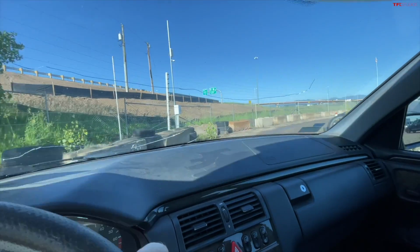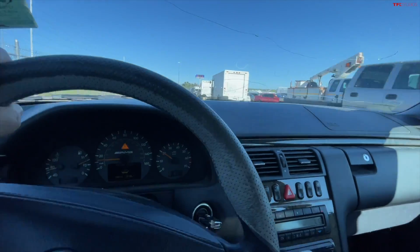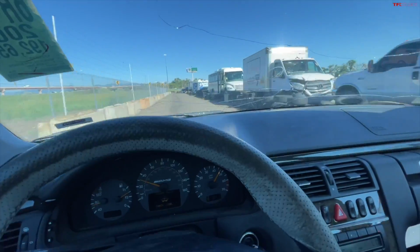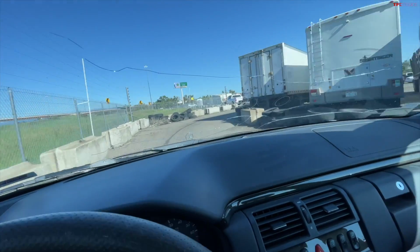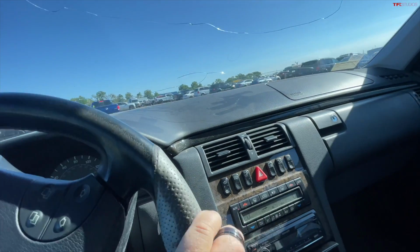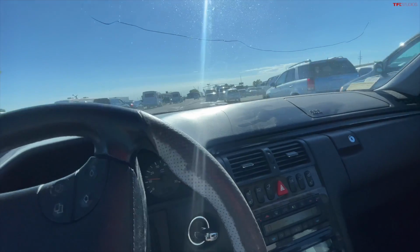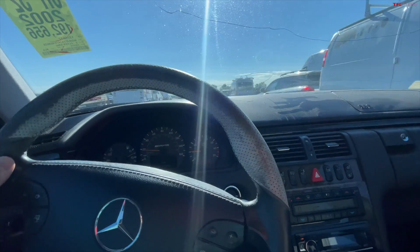Now we're here at the test track again. Let's see what kind of performance this guy has. Ooh, lost a little traction there. Not bad. I think I was just spinning the tires all the way down the test track, so I didn't really get going that fast. Let me give it one more squirt here for you guys, just to see if I can actually get a little bit of performance out of this old girl.